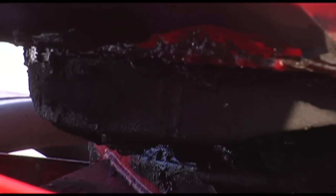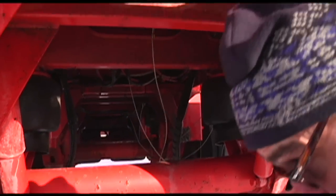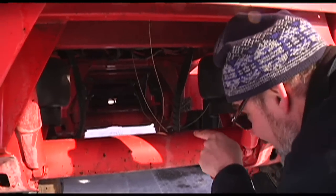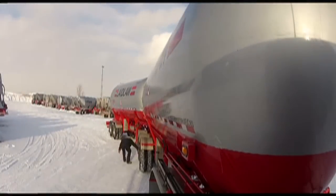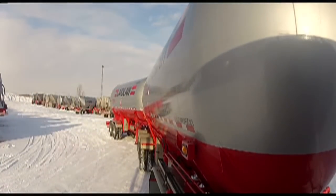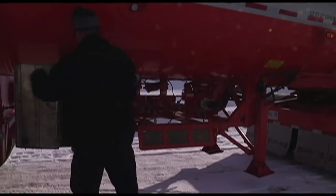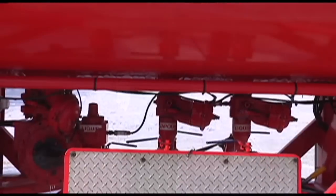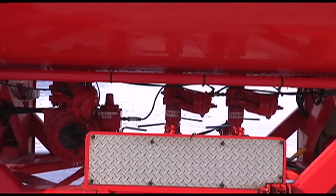You're visually looking to see if there's anything hanging, damaged. You're looking to see if the wheel seals, the inner wheel seals, any of them, if you see any leaking. The brakes are set because the gate is down. We open up our compartments. We're going to open up all the plungers. I'm going to physically go over to the other side and make sure they're all open.